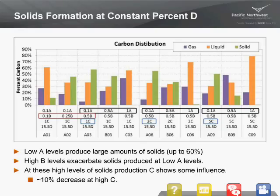We also wanted to look at component B, and that was the three bar graphs, or the three catalysts highlighted in red, and these also go from low loadings of B to higher loadings of B. And as you can see, B has the opposite trend. At very low loadings, we get not as much solid formation. So from here, you can say high loadings of A are good, low loadings of B are good.